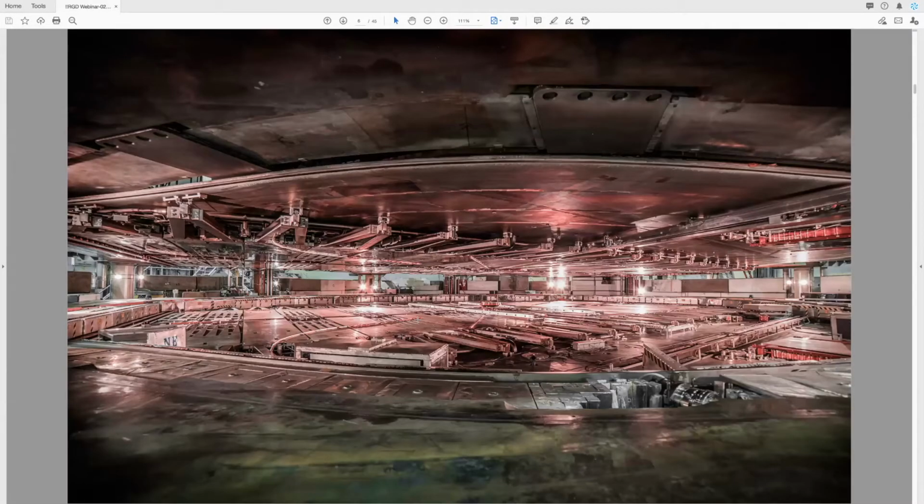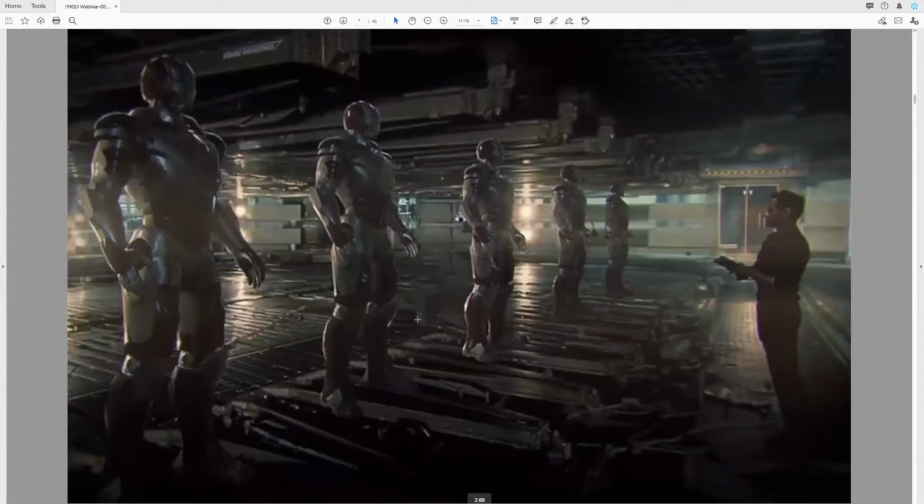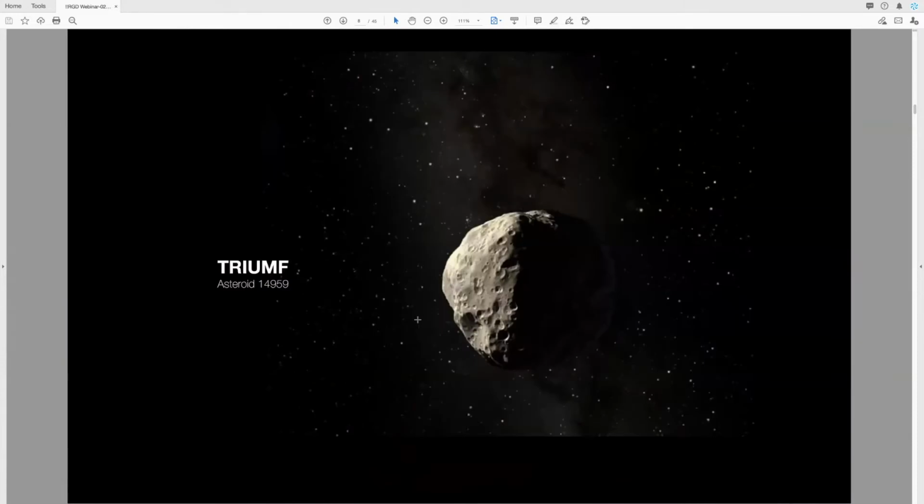Station. So as you can imagine, as a lover of science and fixer-uppers, I was super excited to get to work at this place back in 2017. It is so cool that it almost appeared in an Avengers movie. This is a real screenshot from one of the trailers. And there is an asteroid named after Triumph.